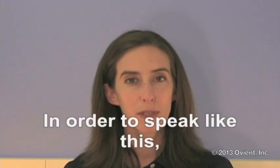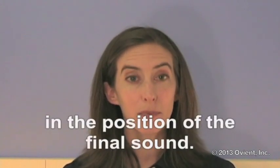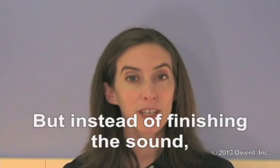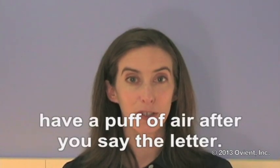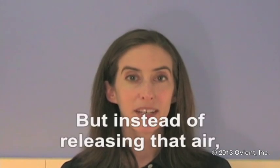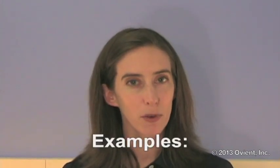In order to speak like this, you need to first put your mouth in the position of the final sound. But instead of finishing the sound, you just hold it back. So the letters T, D, P, and B have a puff of air after you say the letter. P, T, B, D. But instead of releasing that air, hold it back. So take these words as an example.